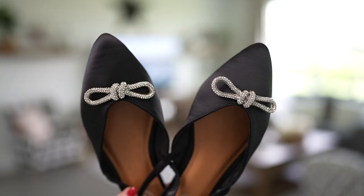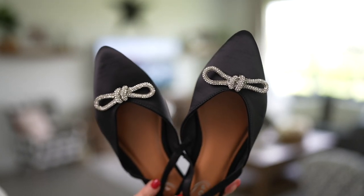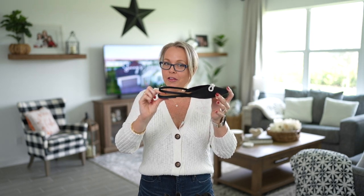Next are these slingback sandals from the Scoop line. Guys, these sandals are just so cute. They do have that nice little pointy detail, which I think is so dressy. It's a black satin finish with a little rhinestone bow on the front. I thought that was so cute. It's in a silver color. Now, these are a slingback heel, so you just kind of strap this right over your heel. There is a good amount of cushion on this footbed.